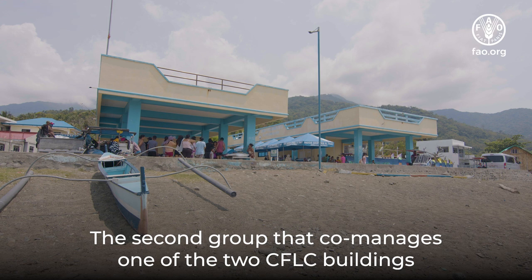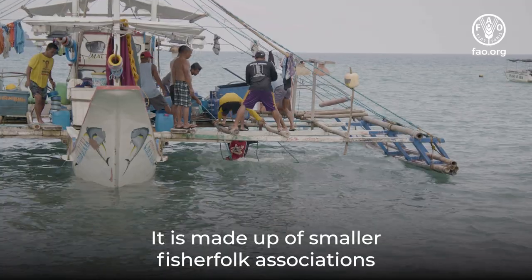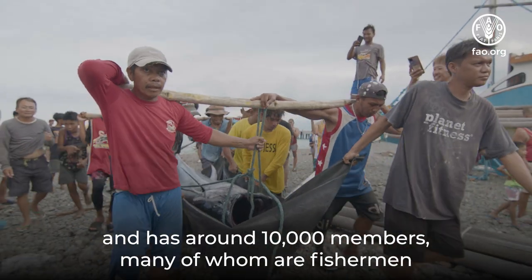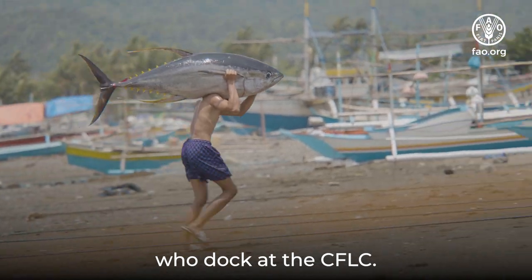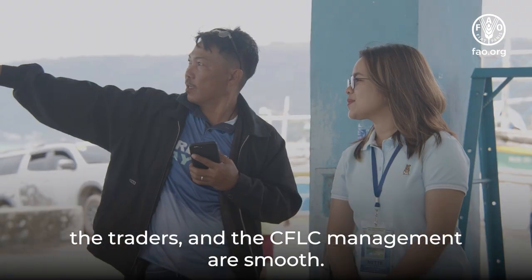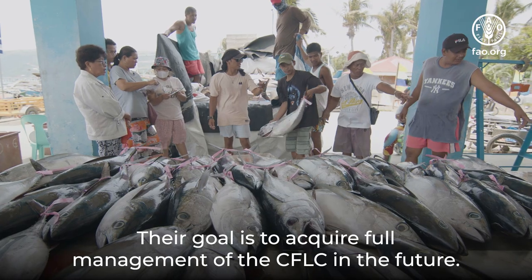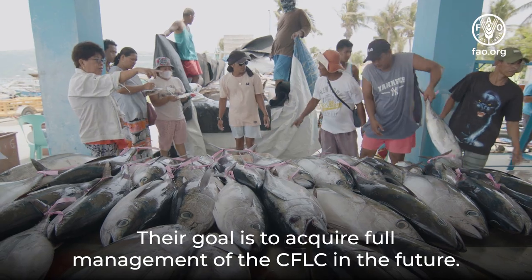The second group that co-manages one of the two CFLC buildings is the Dingalan Fisherfolk Federation. It is made up of smaller fisherfolk associations and has around 10,000 members, many of whom are fishermen who dock at the CFLC. The Federation makes sure that the transactions between the fisherfolk, the traders, and the CFLC management are smooth. Their goal is to acquire full management of the CFLC in the future.